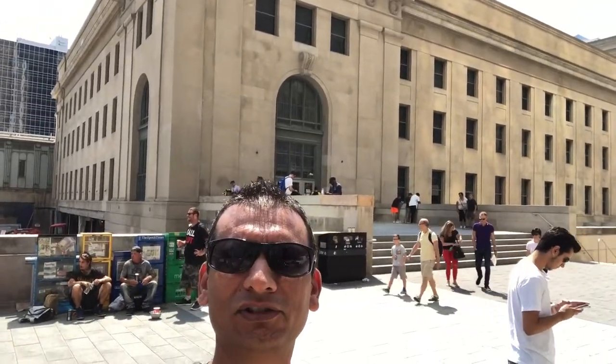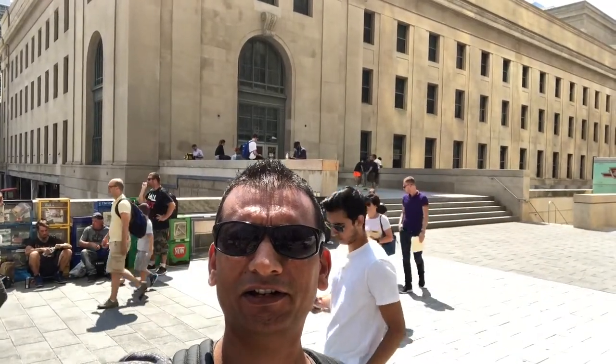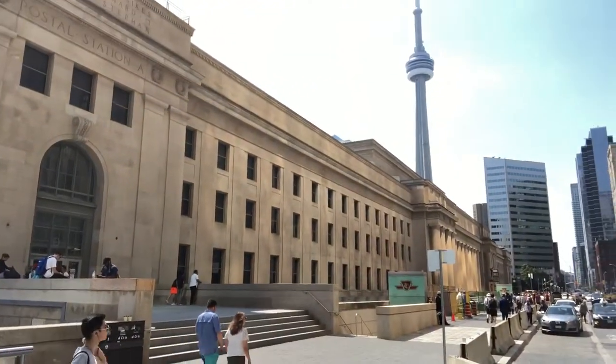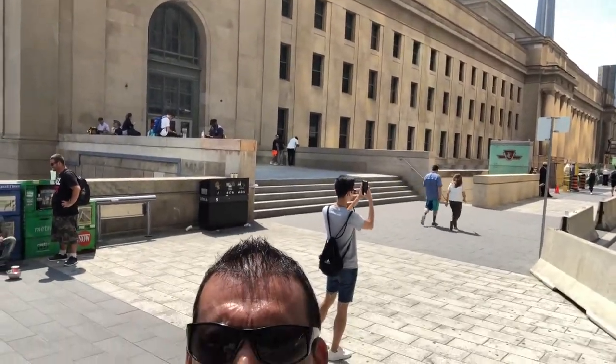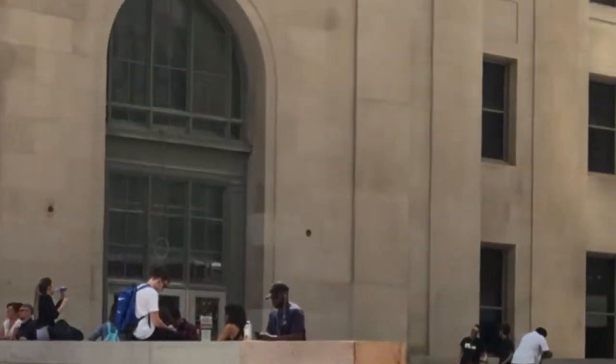Station, major nerve center of all railway transportation in Canada. We have trains running across Canada and across the border to the United States. And that's the CN Tower in the background. And that's me right outside Canada's biggest train station, the Union Station.